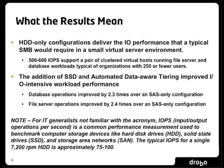In a hard drive only configuration, you can get I/O performance that would suit a small virtual server environment. When you're talking to customers, Matt, 500 to 600, the kind you get with just hard drives, that can, in a lot of cases, support a pair of clustered virtual hosts running a handful of VMs. Is that your experience? You don't necessarily need the SSDs for an entry config.